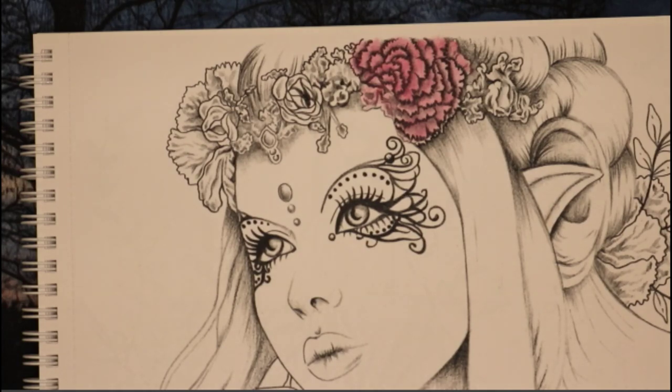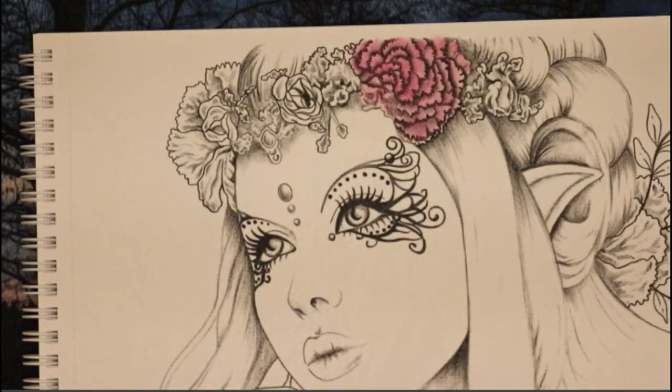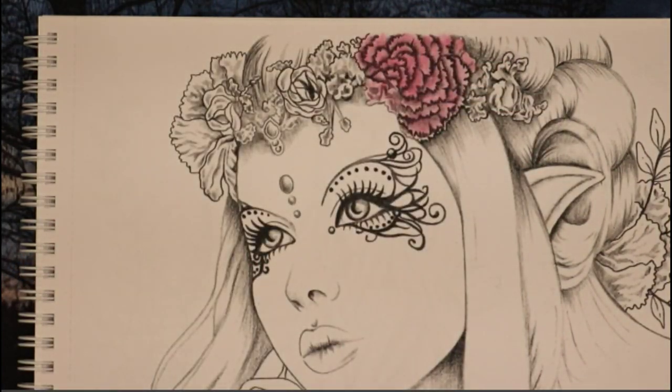Thank you, Tony. I guess it does. I could see it. I didn't see it until I looked into the camera. But yes, it does look like a mouse right here. You're right, it does. But it's not, I promise.